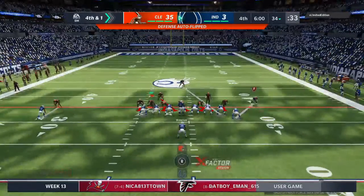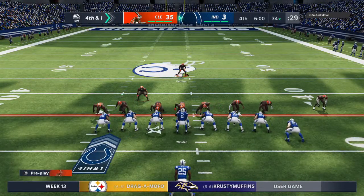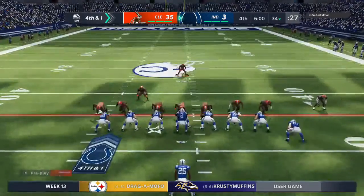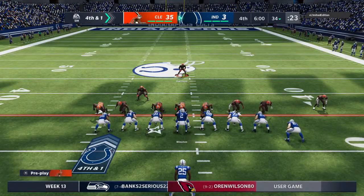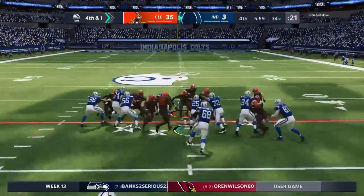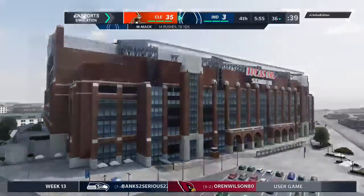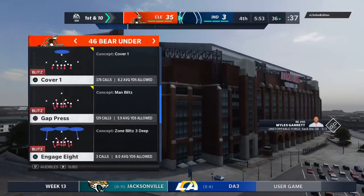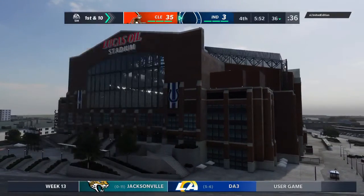All right, they're going to try and keep hope alive here on 4th down. They're going for it. They'll run for it. It's Mack. And he's able to get the first before he's taken down at the 36. No reason not to try it there, and they do indeed convert on 4th.